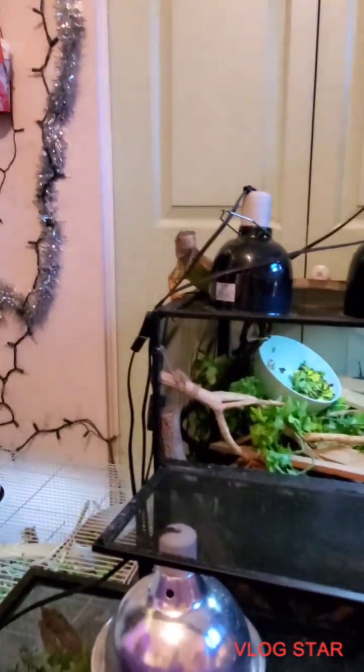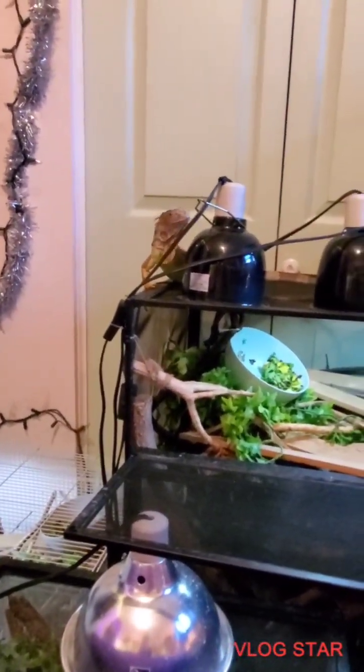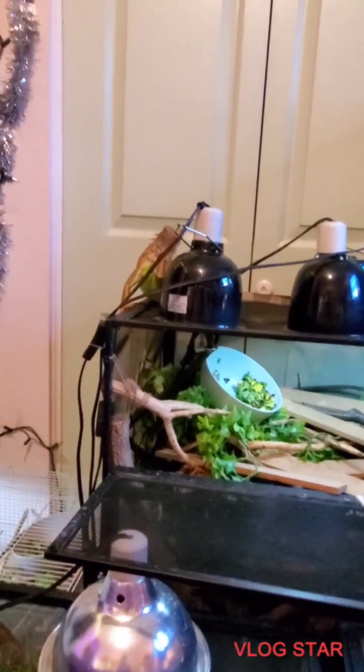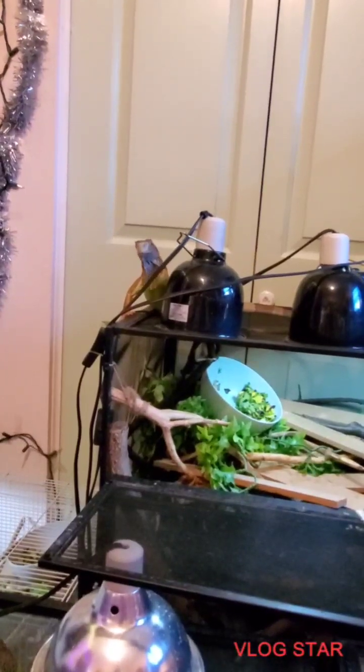Just bobbing. See you, lovey. She's busy in the window. Why don't you go play in your spot so I can clean the cages? Will you stop licking the lamps? Or do you have a fetish for electrical cords?